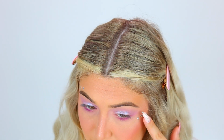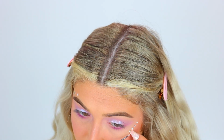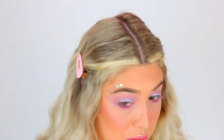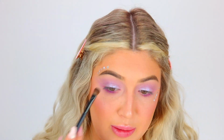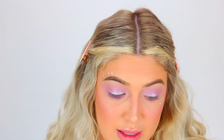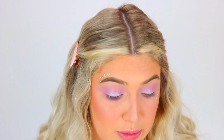Okay, now I'm gonna go back in and add my stars down here, and then we'll move on. Thank you, Danielle. Shout out to you for sending me your highlighter recommendation. I love you. It's so shiny. I've heard only good things about Fenty, so I'm glad you made me get it. A little highlight too under my brow, along with my inner corners. I literally feel like a fairy from Euphoria.